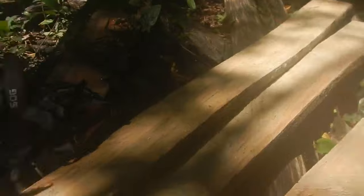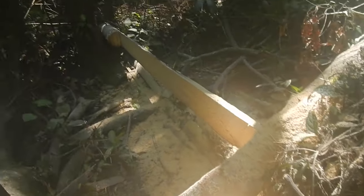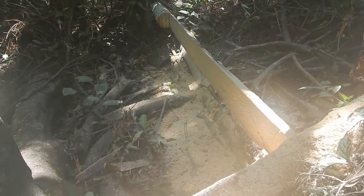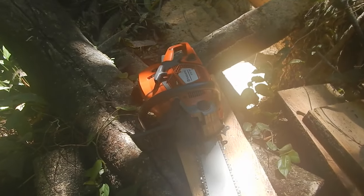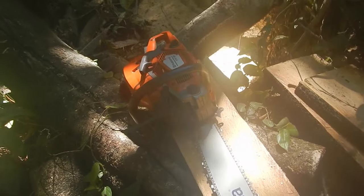Just ran out of gas. I got three good boards. That one's halfway cut off. That's the last one I'll be able to get off there. Probably just need to fill this up one more time. I'll just take it back to the boat, fill it up, bring it back.